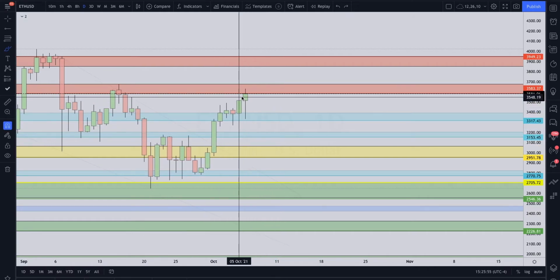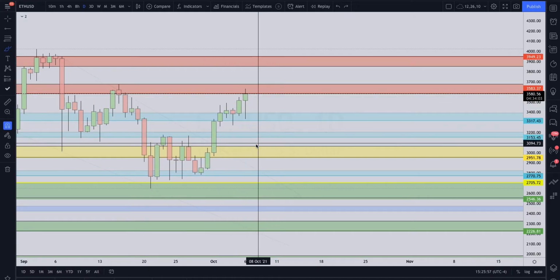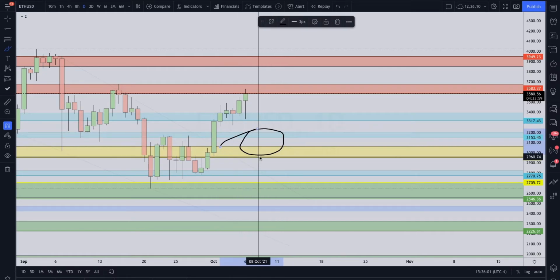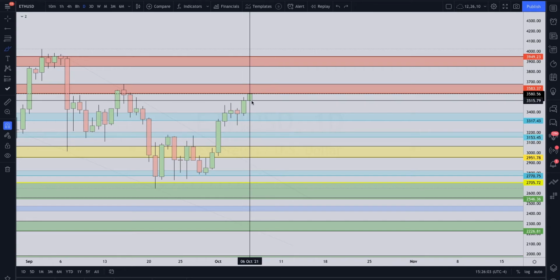Again, I could be wrong. That would be the pullback scenario, maybe a dip into 3,000. So around these areas would be your pullback areas, right?